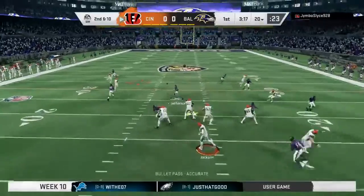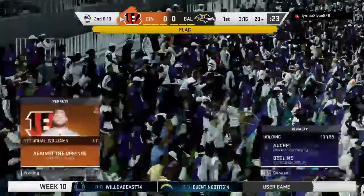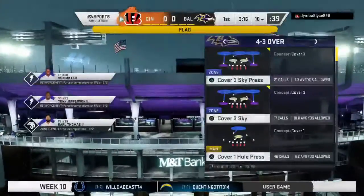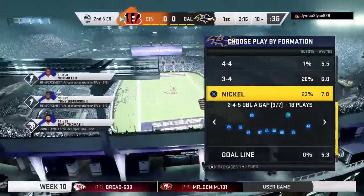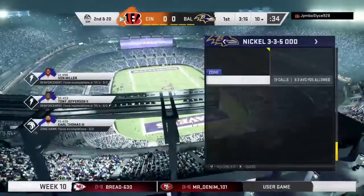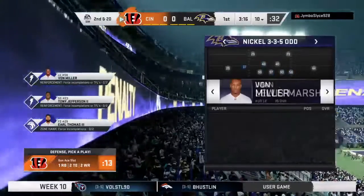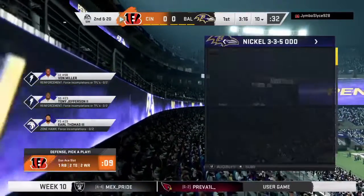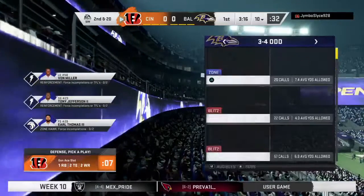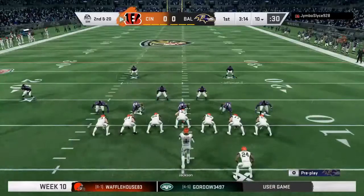2nd and 10. Here's Jackson again. He completes it to Boyd. So a decent gain, but all for naught on the penalty. It's too bad, isn't it? They were feeling pretty good about it. The only people celebrating, the guys who just gave up that play. Now after the holding call, here's 2nd and 20.